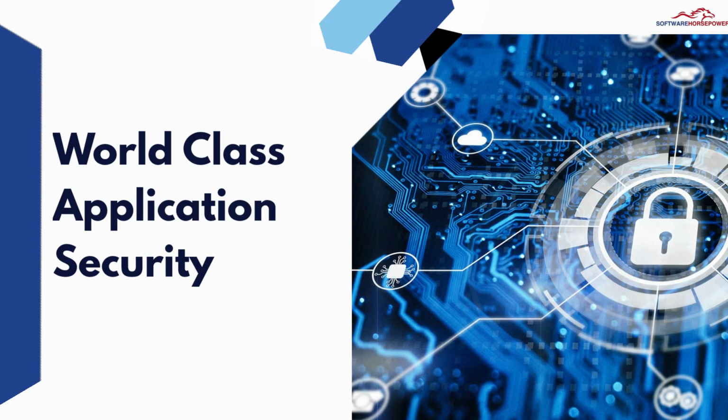World-class application security, certified across a variety of global security and compliance frameworks.